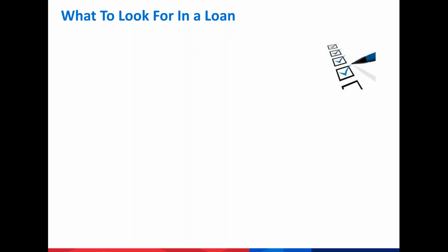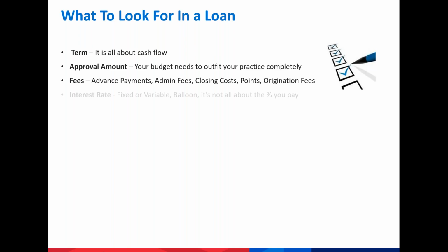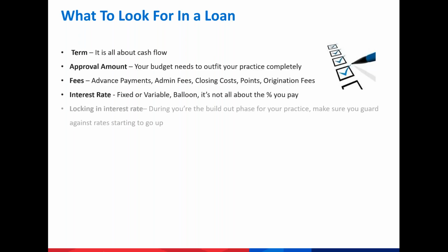So once you have an idea of how much you think you're going to need, the big part is what should I be looking for in a loan? As a startup practice, this is your first startup, so you want to make sure you do it right, because this is ultimately what's going to generate the revenue and hopefully house you and your family for the next 20 plus years.